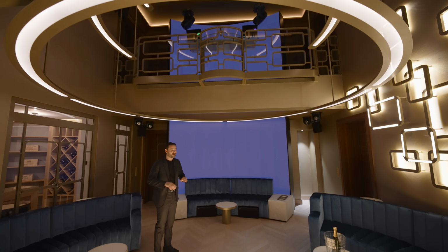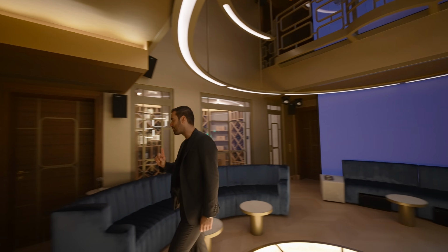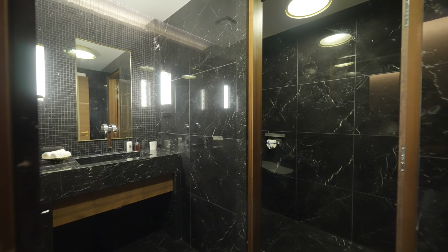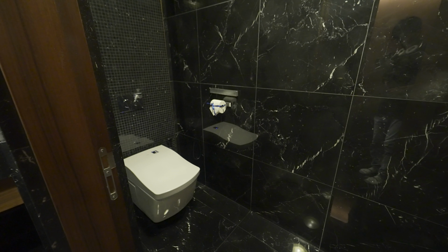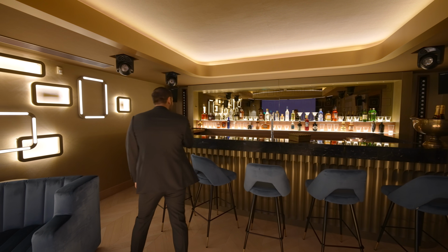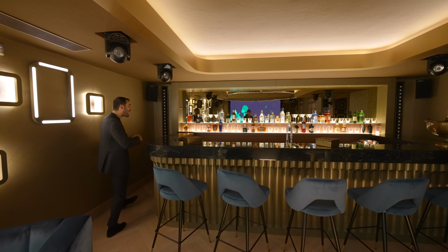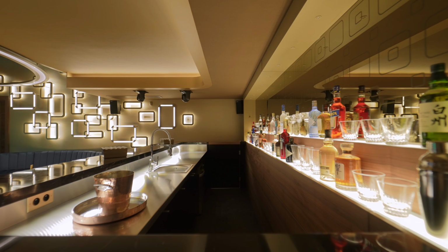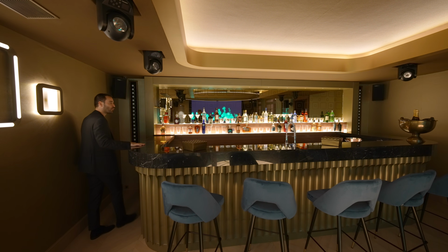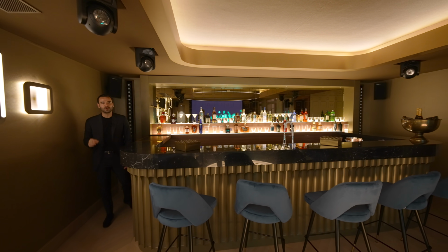This is truly one of a kind. And as we continue our tour, it gets better. We have this door opening up to a powder room dedicated for your nightclub. And to complement the experience here, we got this beautiful bar setup with marble countertops, mirrored back wall, LED lit countertops where you can feature your spirits. And this is a proper commercial bar. You have stainless steel countertops here, ice maker, sink, everything you need.